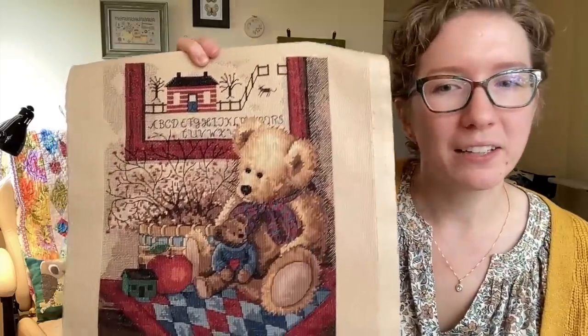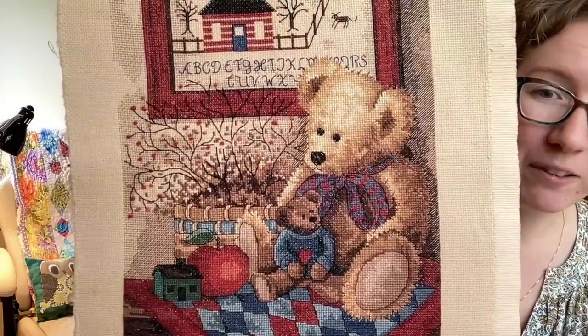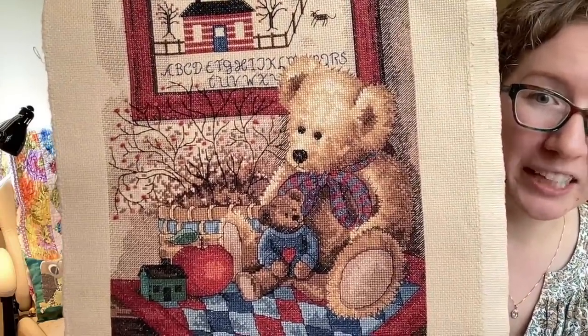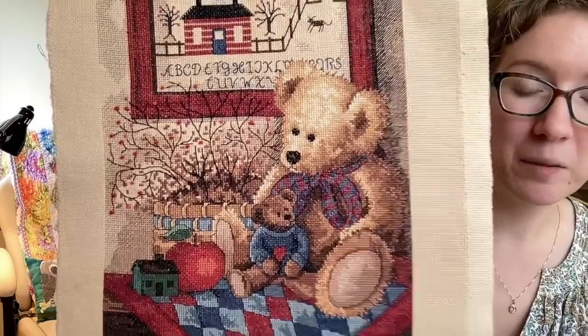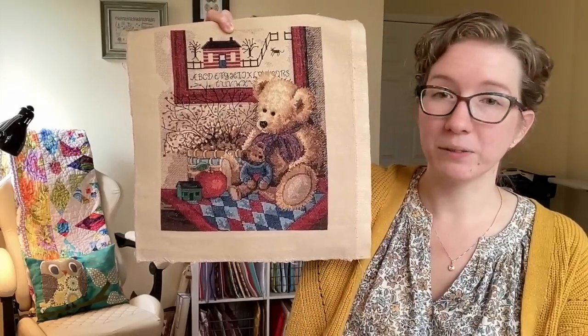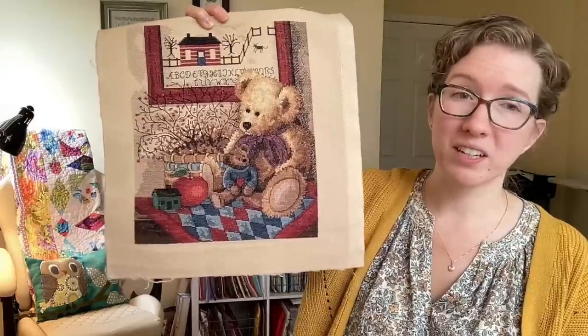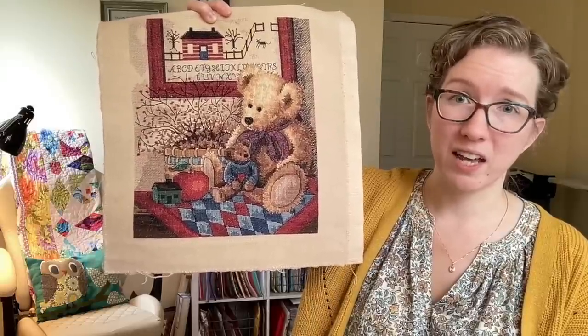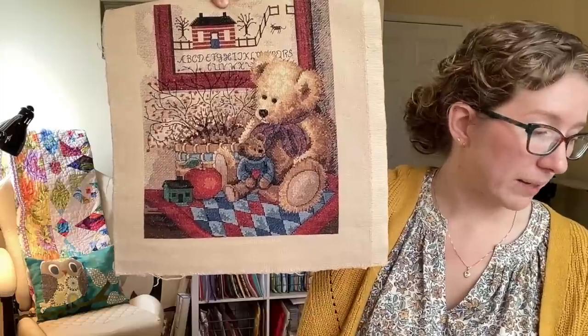But I pulled this out, and I was like, oh my gosh, that's actually really pretty. Maybe I should get this framed and just put it up in my sewing room. Or a bedroom. I've got a lot of blue in our bedroom. I think it's really sweet. And again, I did a really good job for being... I mean, this one I probably started when I was closer to 9 or 10. I've been stitching for a long, long time.